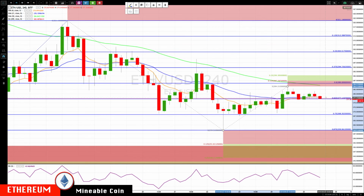Again, it's having problems getting through the 8 on the daily, so we're still very much in cautious mode. Bitcoin's a lot stronger than Ethereum right now, so you can be a little more aggressive if you want on Bitcoin. Ethereum, you still have to be cautious of. There's not any real strong entries coming out of it yet.